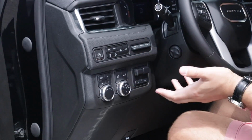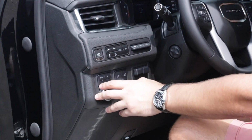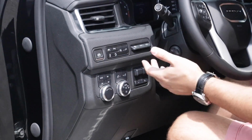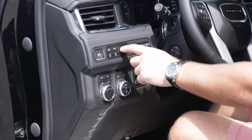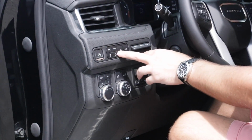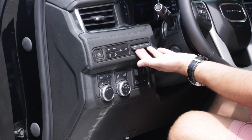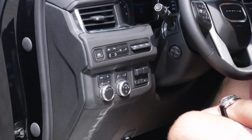The Yukon Denali, similar to the Ford, offers 2 wheel, 4 wheel low, 4 wheel high, or automatic. At the same time, you have security features. You have lane assist, parking assist here. You have downhill assist, stop and start, and for the power. And as I mentioned, it has a heads-up display, so you can adjust everything from there.